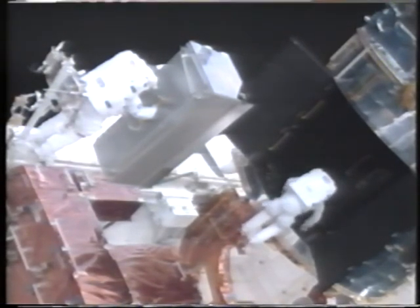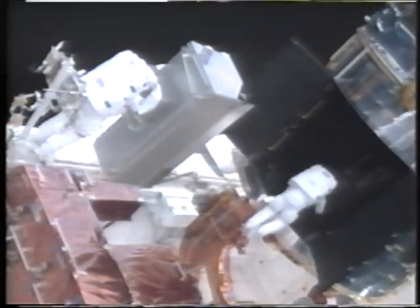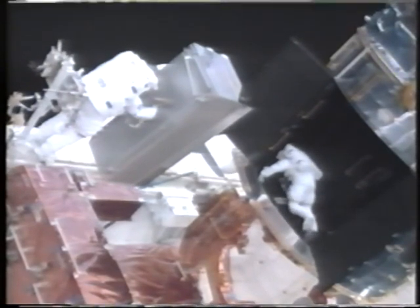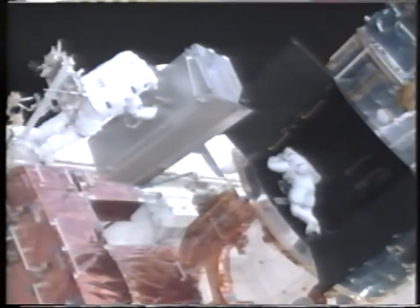How much daylight do we have left? Not much. 42 minutes. I'm going to turn my lights on anyway. Okay. I think I still have one on. I took it off when we were doing the B-latch.